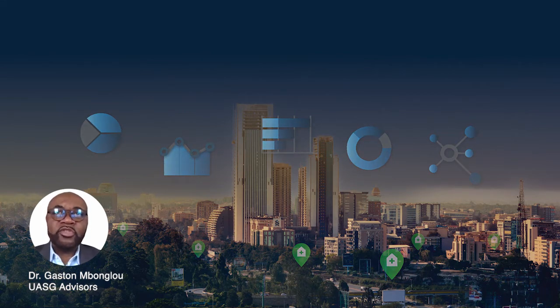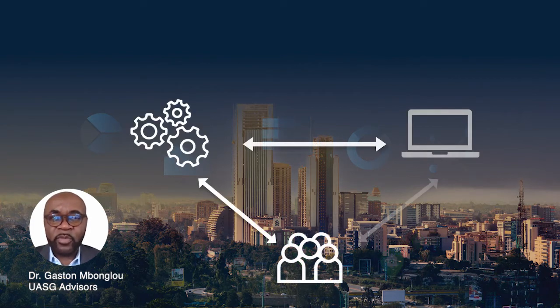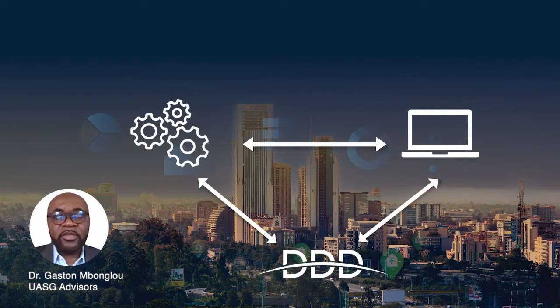For the Kericho project's success, it was important to make sure we have the right people, process, and platform in place. From a people perspective, we needed people with the right and required data skills, as well as a very good understanding of the local context.